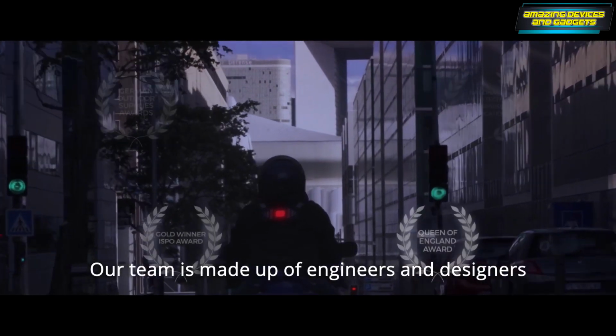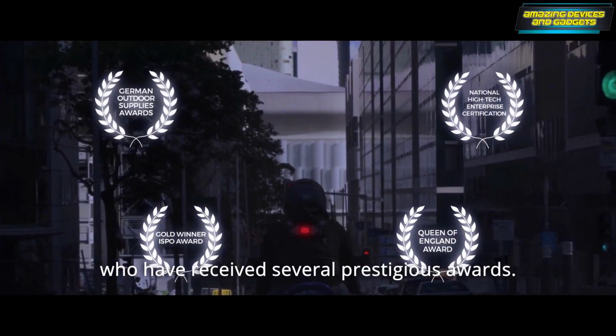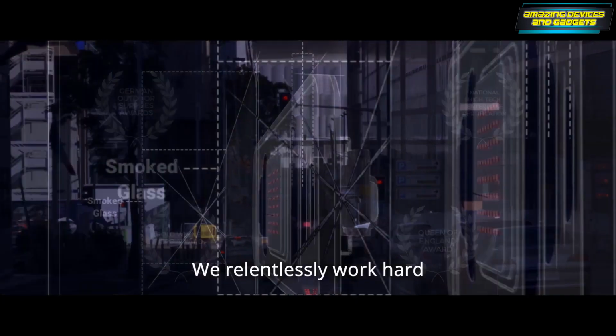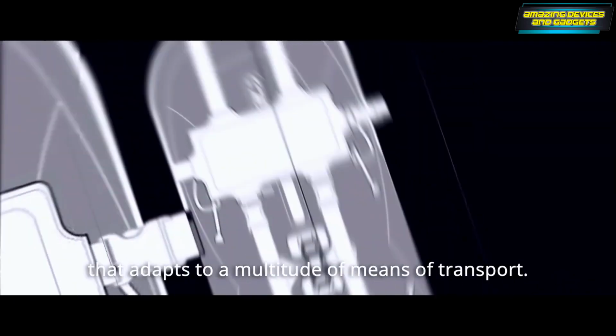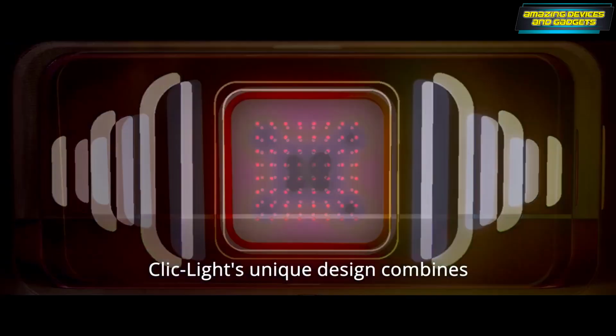Our team is made up of engineers and designers who have received several prestigious awards. We relentlessly worked hard to provide a universal solution that adapts to a multitude of means of transport. ClickLight's unique design combines the ultimate in visibility and comfort.